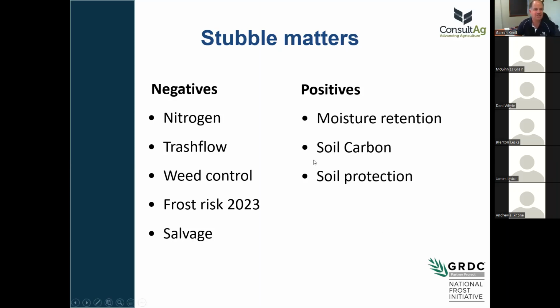So I think as a frost tool, removing stubble is a strategy you can use on parts of your farm. An opportunity to save some nitrogen and pick up some of these benefits, whereas these ones can be more longer term things.